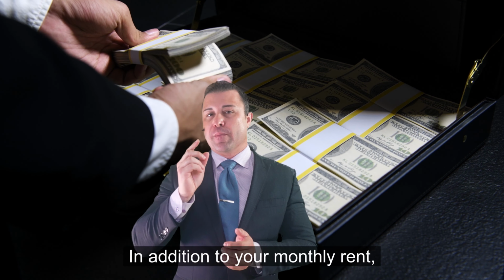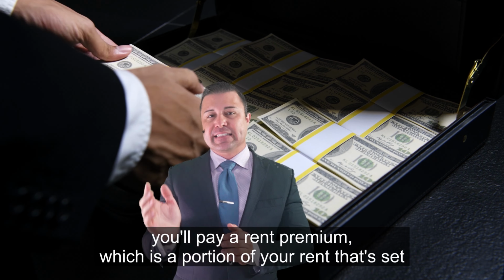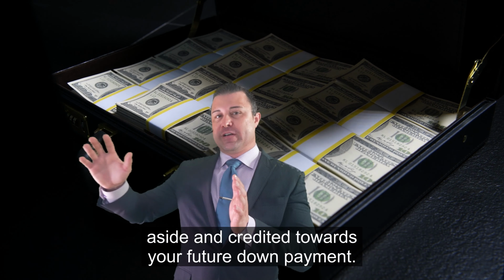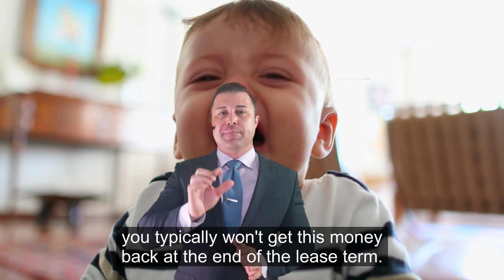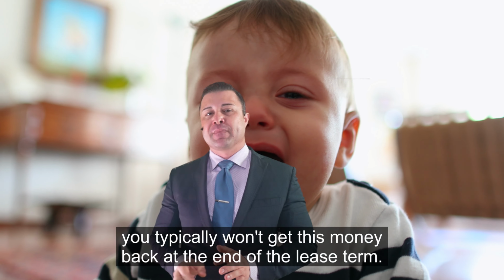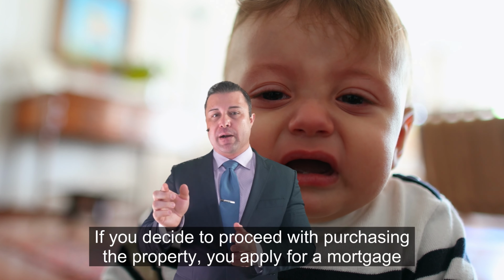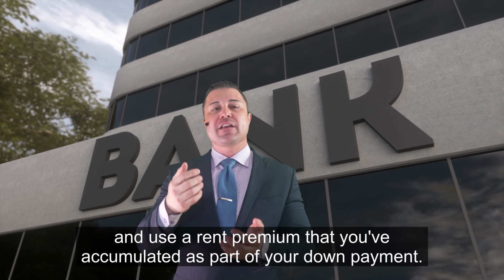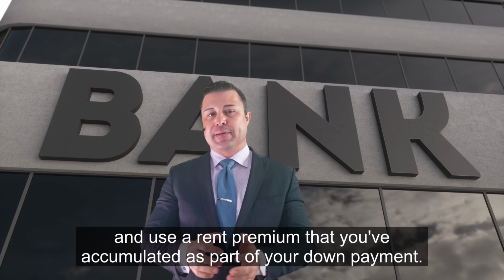In addition to your monthly rent, you'll pay a rent premium, which is a portion of your rent that's set aside and credited towards your future down payment. Now, keep in mind that if you decide not to buy this property, you typically won't get this money back. At the end of the lease term, if you decide to proceed with purchasing the property, you'll apply for a mortgage and use the rent premium that you've accumulated as part of your down payment.